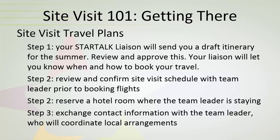If you have any follow-up questions on this, there are going to be two resources to address your questions. One, your StarTalk Central Liaison, and two, your site visitor guide that will be available hopefully on our website. The updated guide will be posted tomorrow, and I believe you may be receiving one in the mail as well.